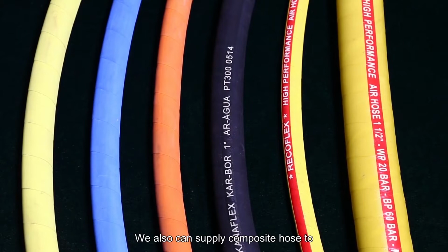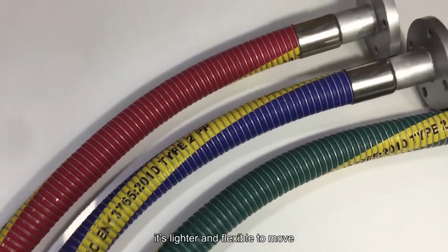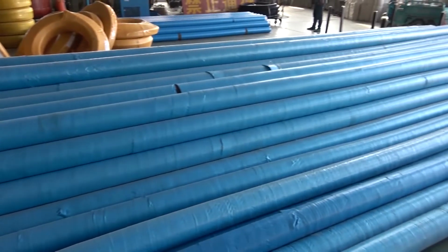We also can supply composite hose to transport oil, chemical, acid. It's lighter and flexible to move and has smaller bending radius.